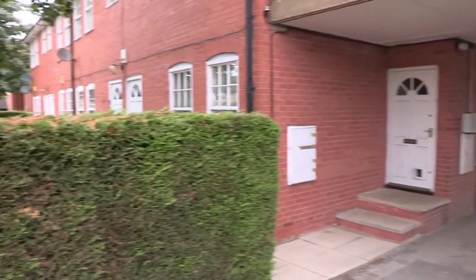Assuming that the lease extension is carried out and assuming the work is done, I would suggest an initial asking price of between £110,000 and £115,000. Without the lease extension, I would suggest an initial asking price of between £100,000 and £105,000.